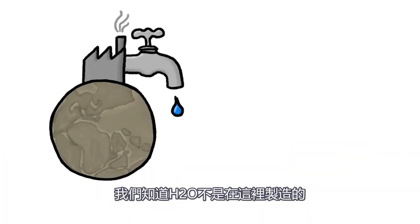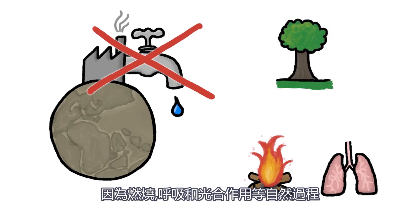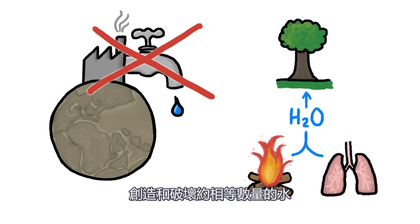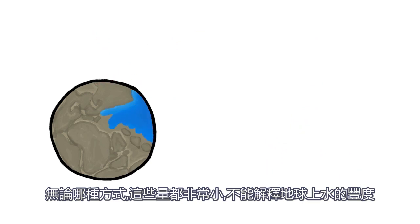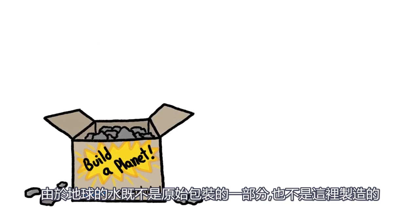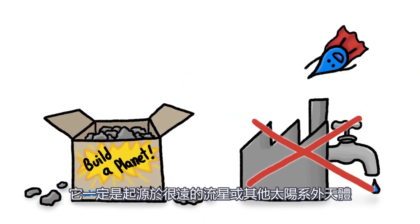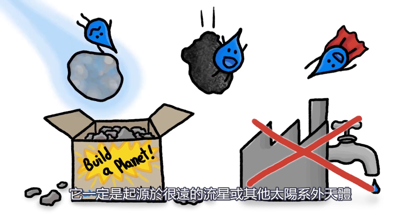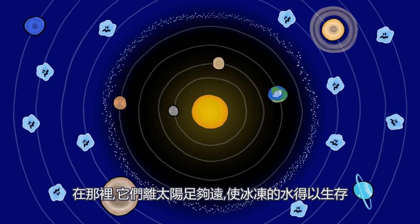We know H2O wasn't manufactured here over the eons, because natural processes like combustion, breathing, and photosynthesis create and destroy roughly equal amounts of water. And either way, the amounts in question are so minuscule that they can't account for the abundance of water on the planet. Since Earth's water was neither part of the original package nor manufactured here, it must have flown in from far away, on meteoroids or comets or other bodies originating in the outer solar system where they were far enough from the sun for frozen water to survive.